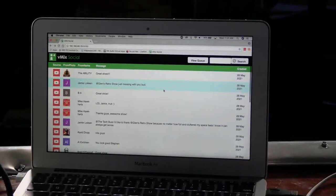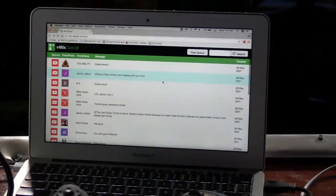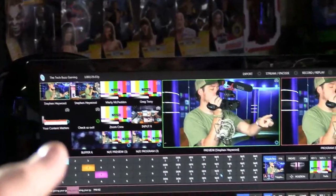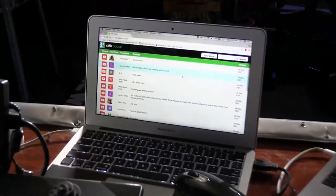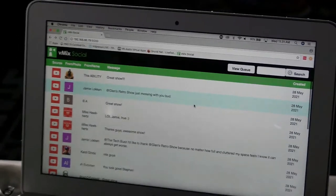This computer here is just an older MacBook Air. This actually is my comment computer, so it allows me to select the comments and put them into the TriCaster right up here on that lower third. It gives me the ability to highlight any kind of comments. This is vMix Social, and then I just bring comments in. It's right in front of me.